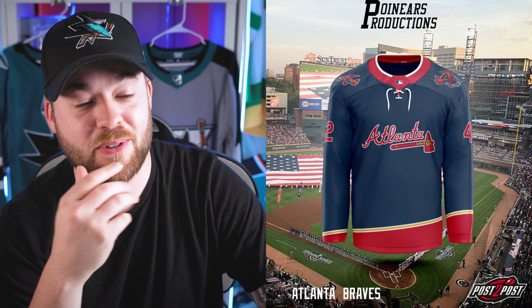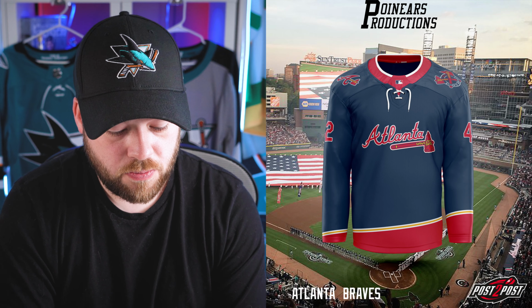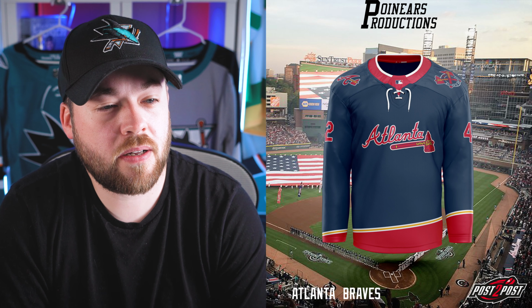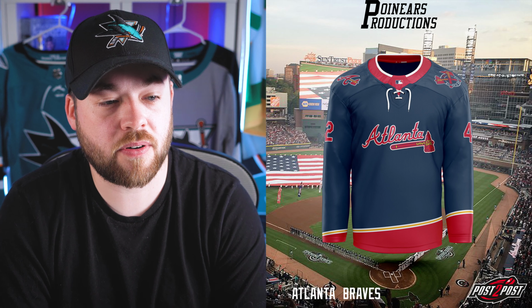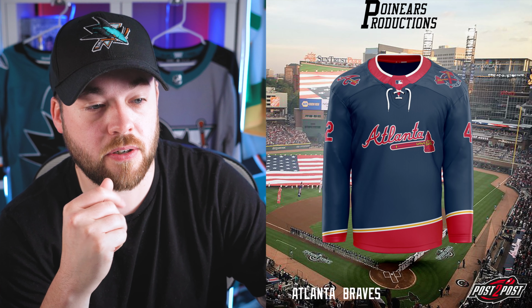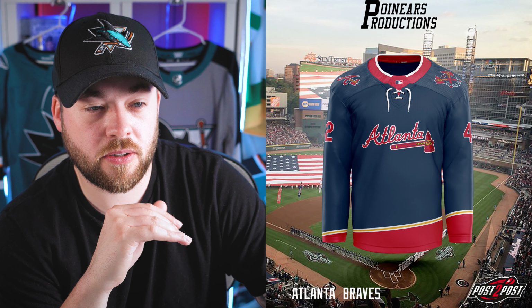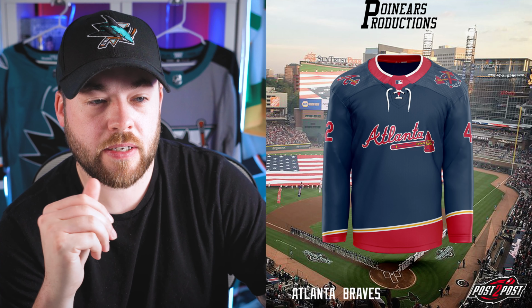Atlanta Braves. I looked at the abbreviation ATL on here, and for whatever reason, I just couldn't think of it. Atlanta Braves. Well, I would say that, oops, I went back one. I would say that this is very predictable in a good way. This is exactly what I would expect if I was doing this crossover. If I was designing this, I'd probably go this direction too. So I think Pointers made the right decision here. It looks good. Shoulder patches are both really good in their own sense, but the jersey's very right-weighted as we're looking at it.